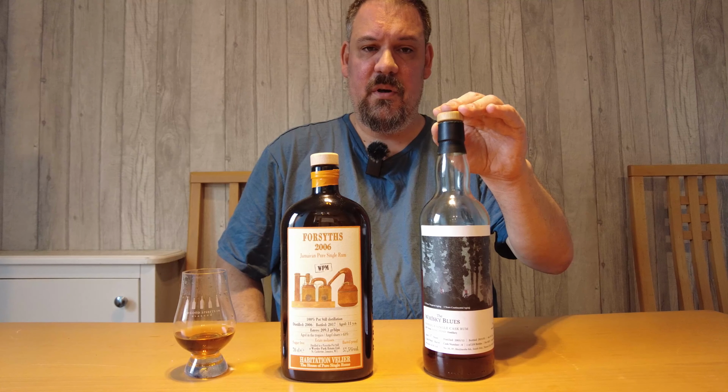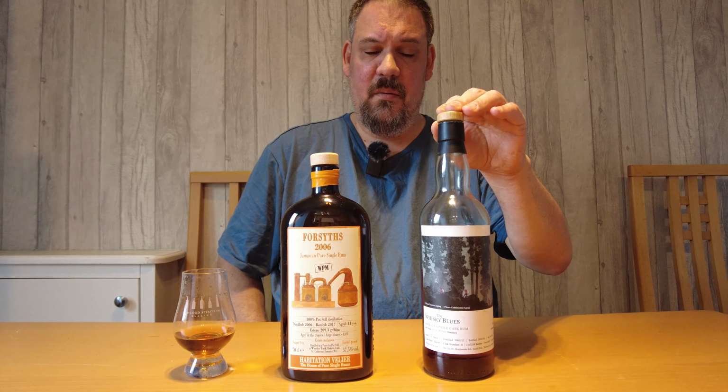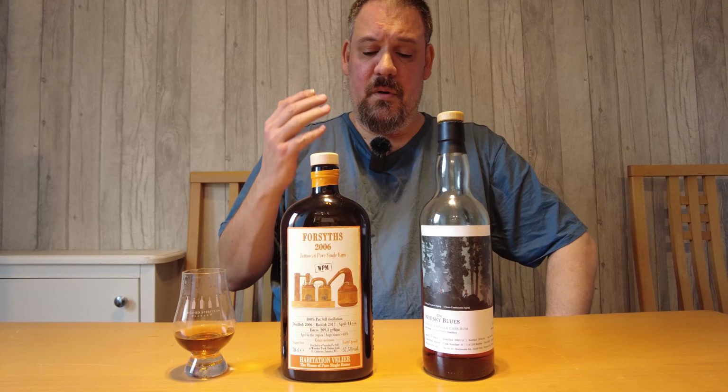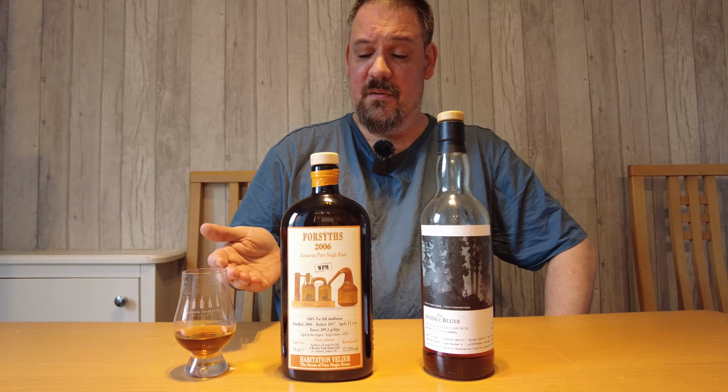Second bottle here on my left is one that I'll be doing in a future review. This is a Long Pond 17-year-old bottled by the Whiskey Blues. Right, so this bottle, I've had this for some time now, and I've just let the dram just sit in the glass and just rest for a bit.